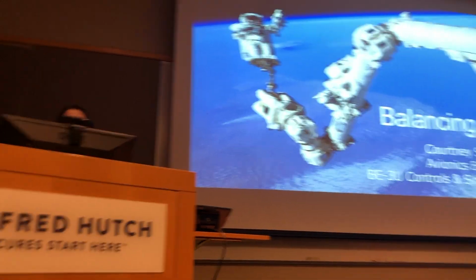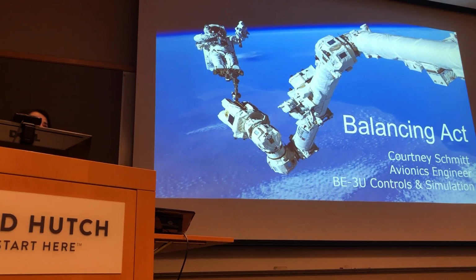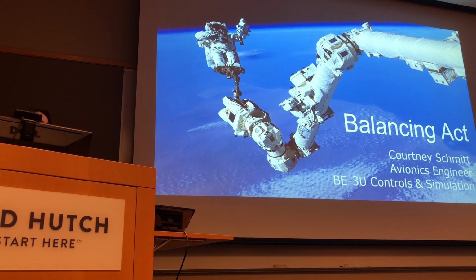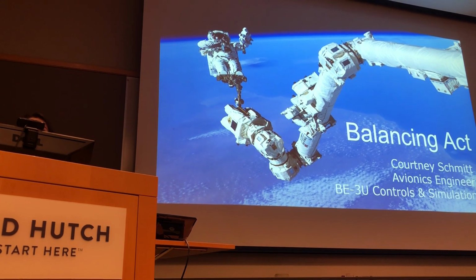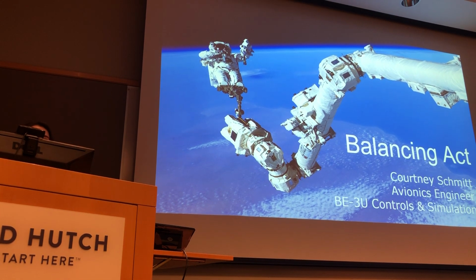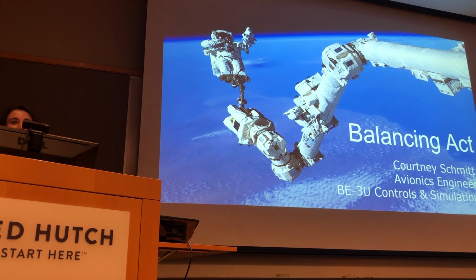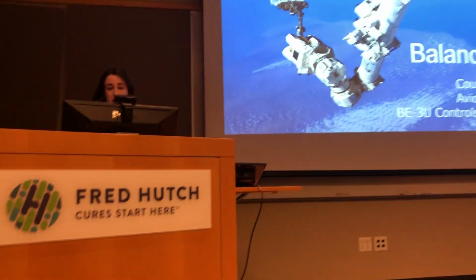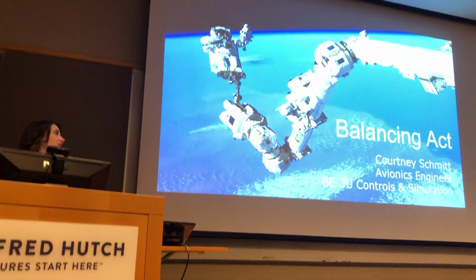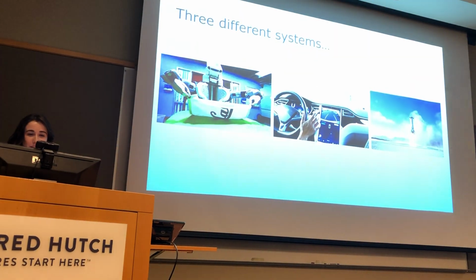So that's our orbital vehicle. Second stage means that it separates and goes to orbit afterwards. And I do controls and simulation. I concentrated on controls and systems in my grad degree, and so, spoiler alert, that's what today's presentation is going to be about, a little inside look into the world of controls. And I also titled this a balancing act, and stay tuned, you'll find out why.